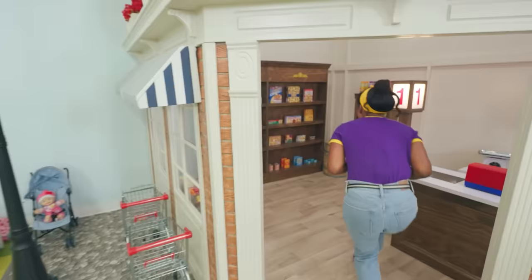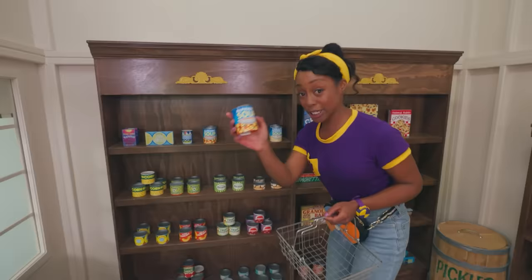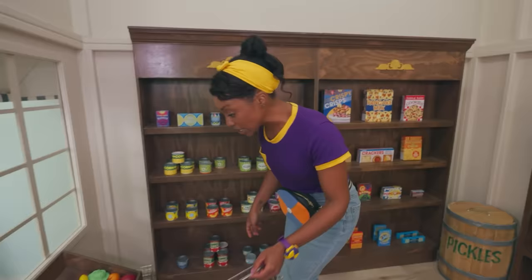Wow, check it out. If we want to be a grocer, we have to get some items to put in our basket so we can ring it up. First, we'll need some alphabet soup. That's healthy and delicious. And how about some peas and carrots? And, ooh, mushrooms too. Check out all these healthy fruits and vegetables. Fruits and vegetables are good for your body because they help you grow strong.